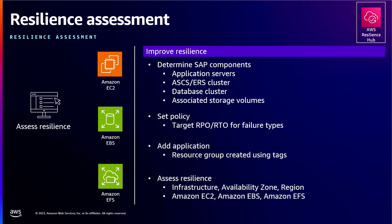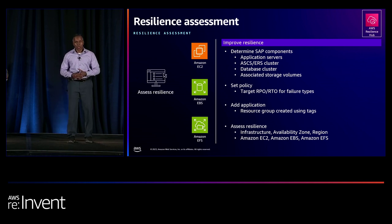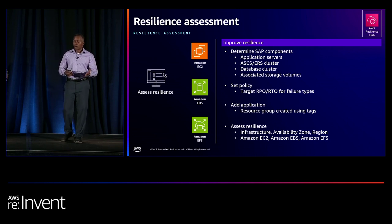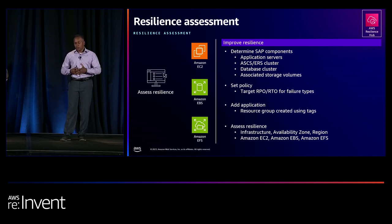Based on 3M's DR policies, with Resilience Hub, we created the RPO and RTO targets and associated that with the onboarding process where resource groups are created to pull all of the application-related components. So when we create a resource group with Resilience Hub, it pulls in all of your SAP servers, the EBS volumes, the EFS file shares, and it onboards it as one application. So when we look at assessment of an application at Resilience Hub, it is a unit, not the individual resources associated with it, because we want to protect it as a whole.